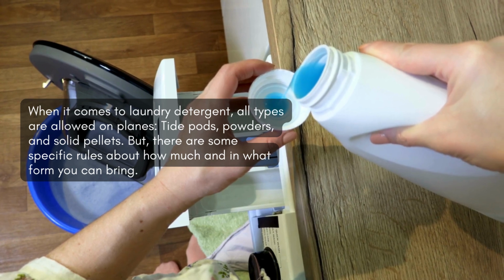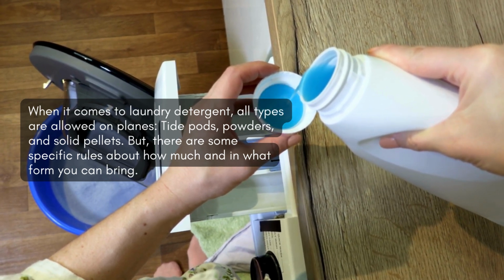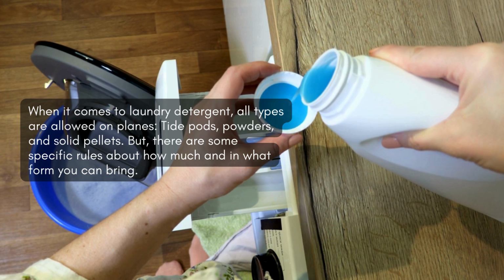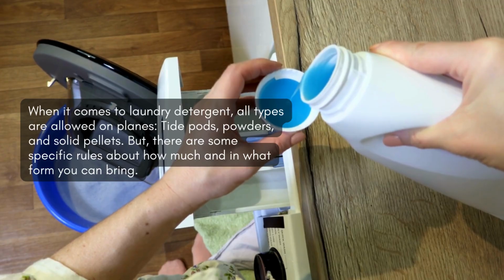Types of laundry detergent allowed on planes. When it comes to laundry detergent, all types are allowed on planes: Tide Pods, powders, and solid pellets. But there are some specific rules about how much and in what form you can bring.